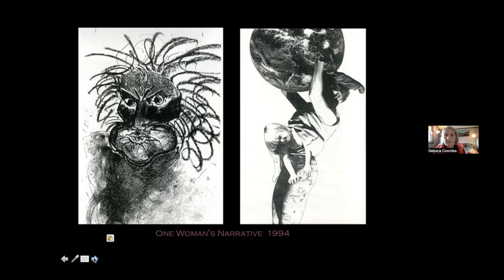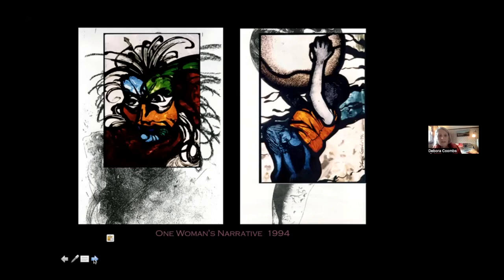So I also worked with collage. Seeing this one on the right here, that's what I felt like, that I was carrying the world and trying to birth myself, you know, trying to become who I was, but with so many burdens and so many mental health struggles and so many issues with life that it was difficult for me. So glass, stained glass, making things was really my way to sanity, I would say.